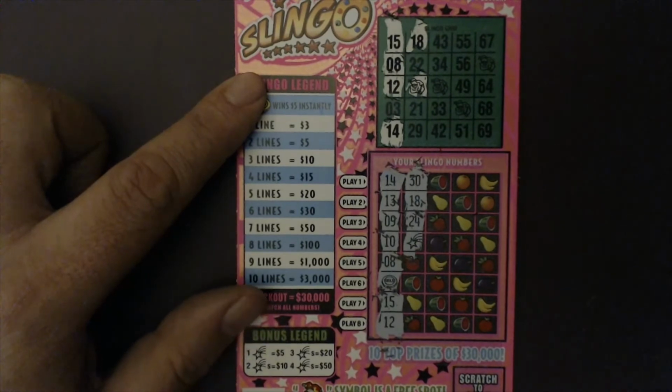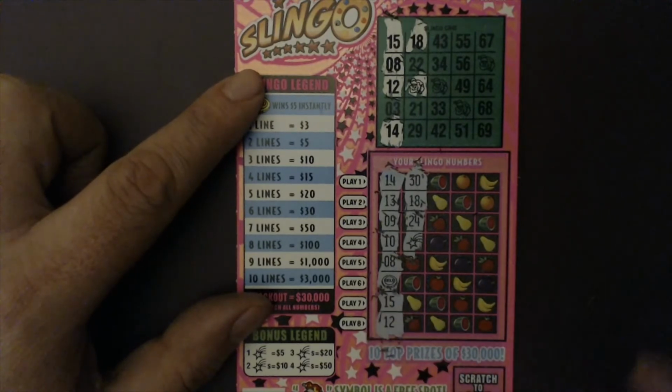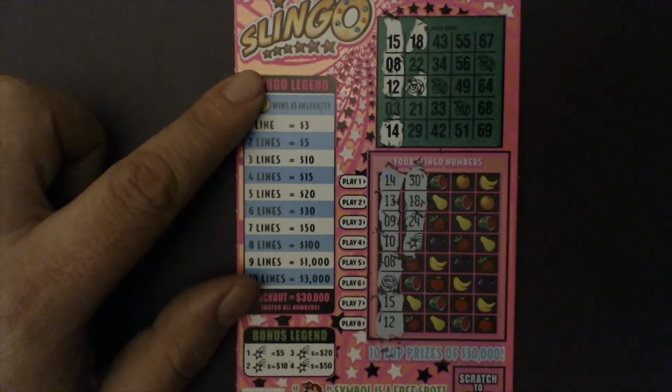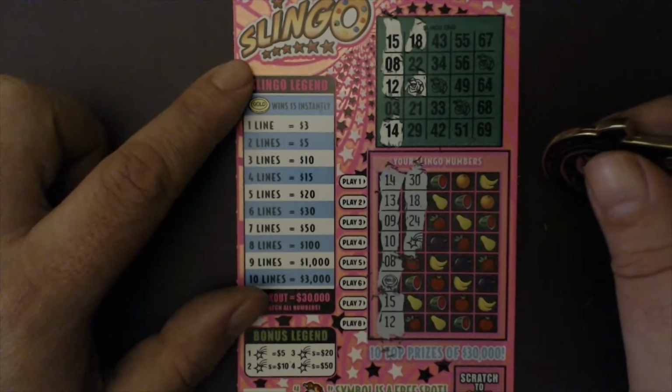Another win. We got a star, so that means this is a $15 winner now. No, I'm sorry, a $10 winner. That's right, because first one was a gold, second one's a star. So there's one star for five, one gold for five. So we're a $10 winner on this ticket, which puts us into a profit session.